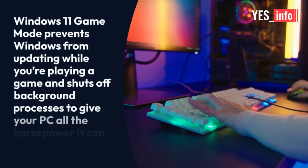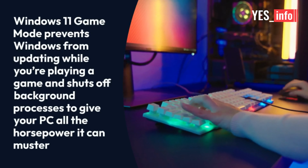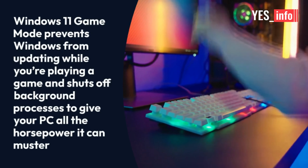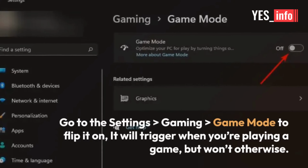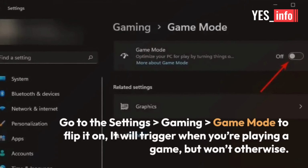Number 9. Turn on Game Mode. Windows 11 Game Mode prevents Windows from updating while you're playing a game and shuts off background processes to give your PC all the horsepower it can muster. Go to Settings, Gaming, Game Mode to flip it on. It will trigger when you're playing a game, but won't otherwise.